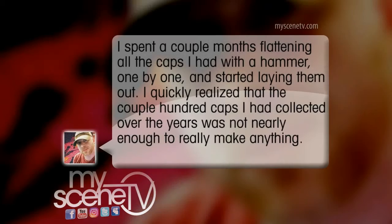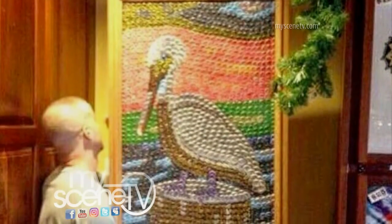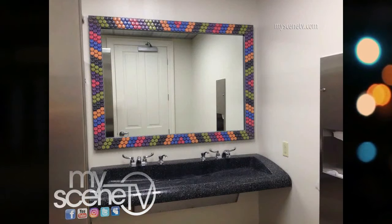He adds, I spent a couple of months flattening all the caps I had with a hammer, one by one, and started laying them out. I quickly realized that the couple hundred caps that I had collected over the years was not nearly enough to really make anything. That's when a New Orleans native reached out to the Abita Brewery for more caps. They gave him hundreds, as well as nearby bars, with which he was able to complete his first piece. This would kickstart a close relationship between Vandenberg and the Abita Brewery, including mirror frames for the restrooms.